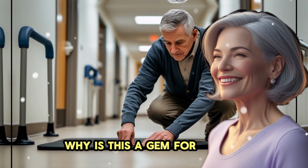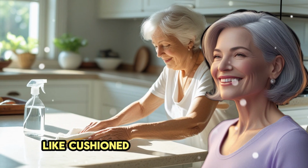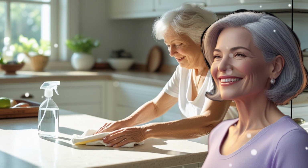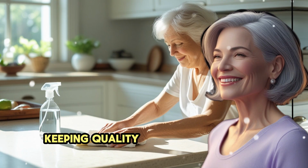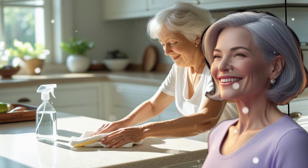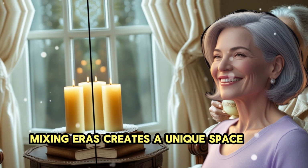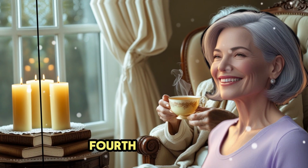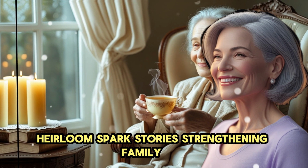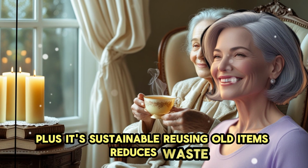Why is this a gem for seniors? First, comfort. New ergonomic items like cushioned chairs ease joint pain while old pieces add familiarity. Second, savings. Keeping quality classics avoids big expenses, letting you splurge on small updates. Third, personality. Mixing eras creates a unique space that's yours, not a showroom. Fourth, connection. Heirlooms spark stories, strengthening family ties. Plus, it's sustainable. Reusing old items reduces waste.